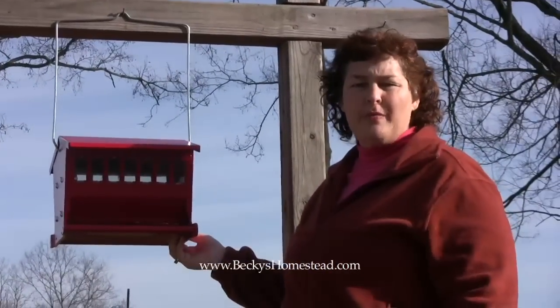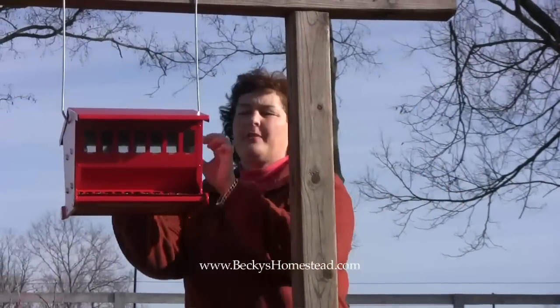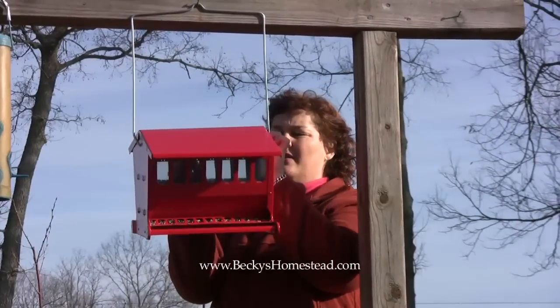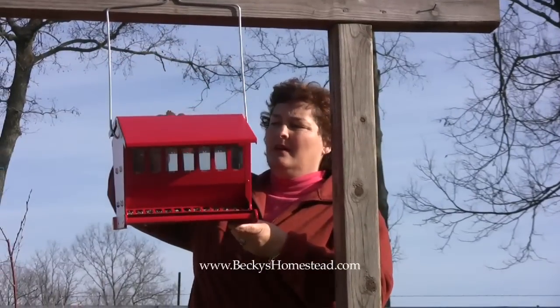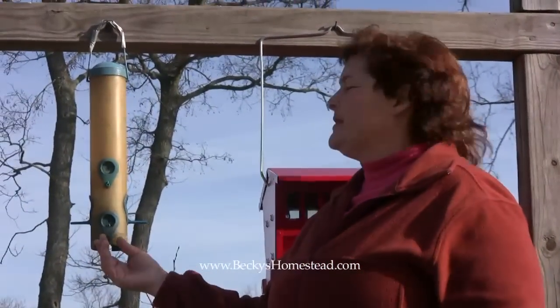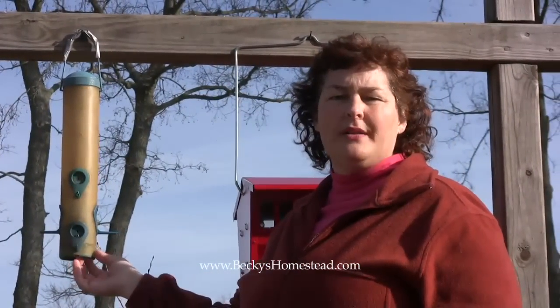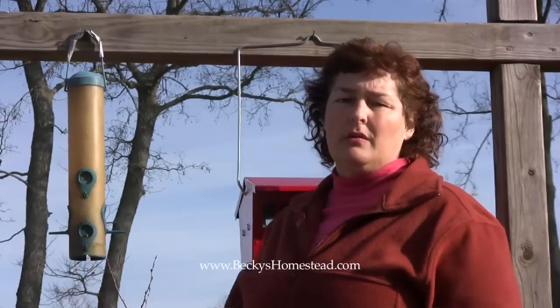This is a large metal bird feeder, and you fill it from the top. There's a little thing back here you pinch, and then you just raise the lid, which makes it really easy to feed. I really like this feeder. This is a little plastic feeder, and it looks like several birds can land on it at once, and it would hold the little tiny seed because the holes are really small.